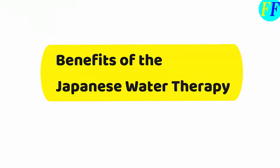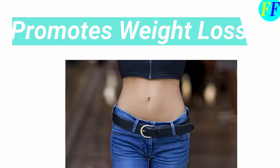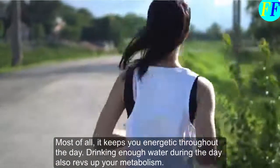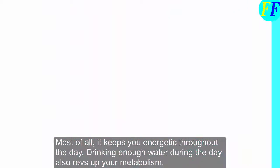Benefits of Japanese water therapy. Japanese water therapy helps relieve stress, promotes weight loss, and ensures a strong digestive system. Most of all, it keeps you energetic throughout the day. Drinking enough water during the day also revs up your metabolism.